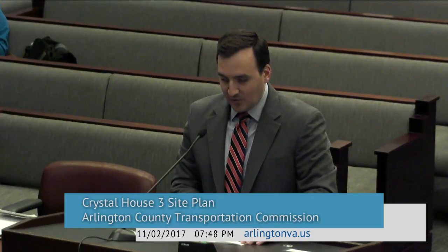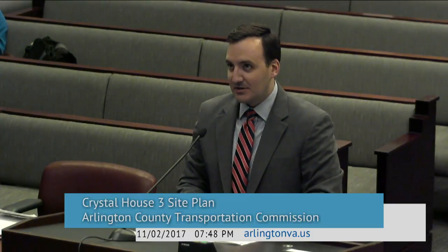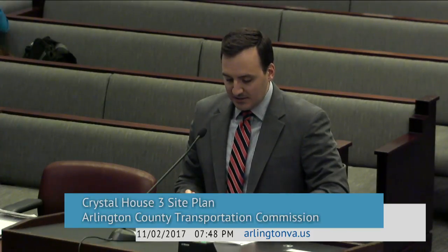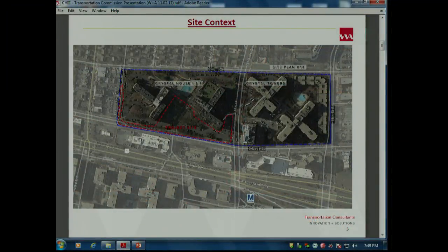Just to briefly orient you to the site, you can see it in the middle of this slide, outlined in orange. This site is very much in the heart of the Route 1 transit corridor, adjacent to Crystal City. And if we could get the next slide, this will zoom in a bit. Here you see the two-block site area of Site Plan 13. Site Plan 13 covers the Crystal Towers block to the north on the right side of this image, as well as the Crystal Houses block to the south on the left side of the image.